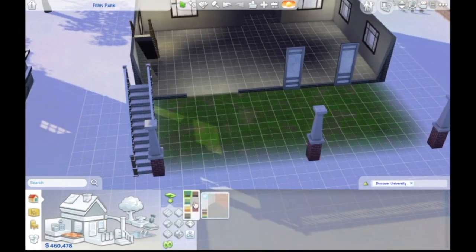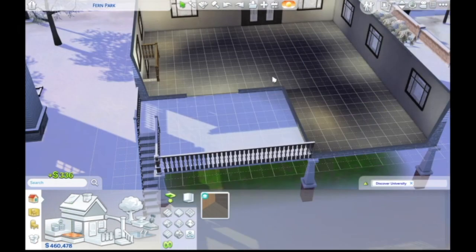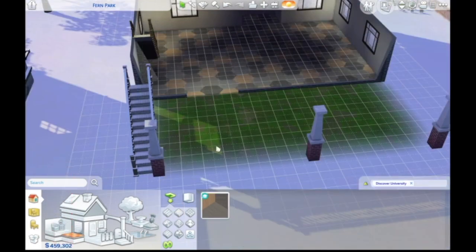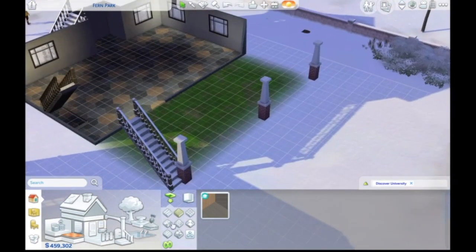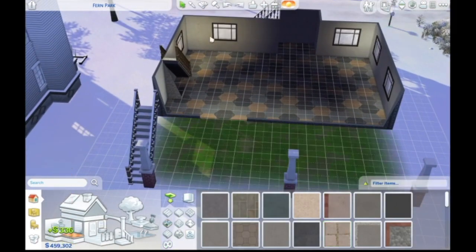And Discover University only had one floor, and I didn't really feel like it was an outside looking floor, so we put it on the inside. And then we use a different flooring for the outside parts, just an easy stone flooring.